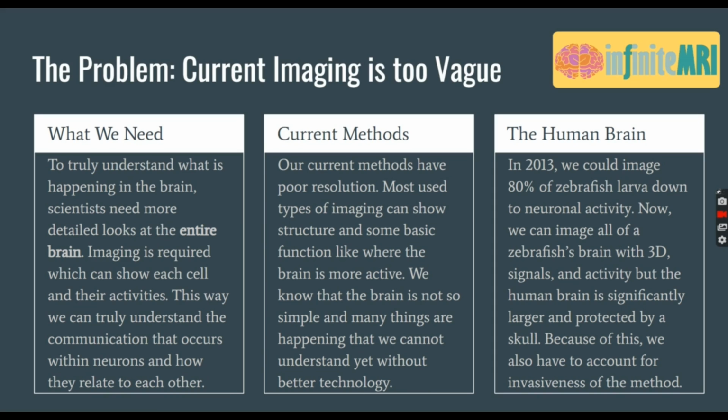So, our current methods have very poor resolution, which is hard for us to create anything new from. Currently, we are at a standstill, well, in quotations, a standstill. Without this kind of technology, we cannot produce better advancements without creating more technology that can allow us to understand better what is happening in the brain and allowing us to develop more research and treatments.